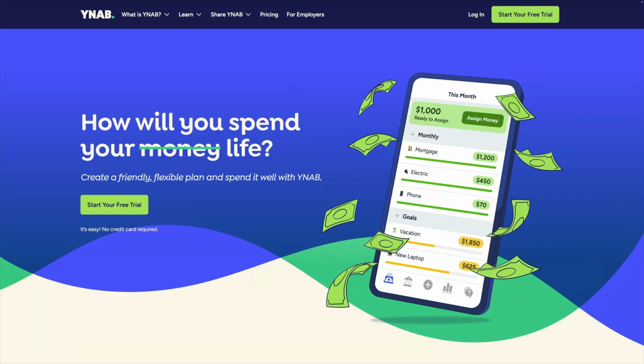Now, the second platform that I use to help me manage my money is YNAB. YNAB stands for You Need a Budget. And if you've not used YNAB either for your personal or your business accounts, I would highly recommend it. Being able to see your money, see what's happening with your money, and also divvy out everything into buckets is extremely helpful.